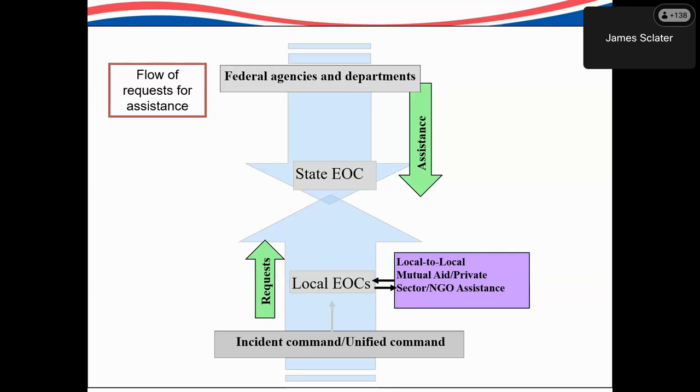We start reaching up to the CDC. We start reaching up to FEMA. We start reaching up through Homeland Security. We start looking at these other organizations and saying, hey, we need some help. This is what we need. And then they'll send a team and they'll help us coordinate at the federal level, utilizing the contracts they have in place to bring those resources to us.